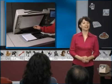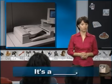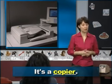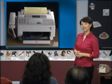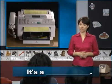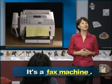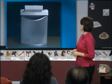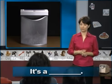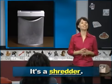Class, is this a copier or a pencil sharpener? It's a copier. Right, it's a copier. Jagraj, is this a computer or a fax machine? It's a fax machine. Yes, it's a fax machine. Is this a shredder or a phone? Carmen. It's a shredder. Good, it's a shredder.